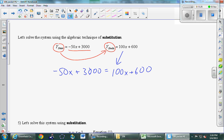And this equation is much better than the two equations up above, because how many variables are in this equation? Just one. We used to have two equations with two letters each, X and Y. Now we have one equation with only one letter. Good. So let's solve for X. You've got X's on both sides. You need to group them together. How do we move the minus 50X to the right? We're going to add 50X to both sides.